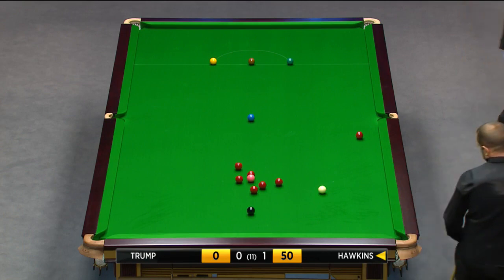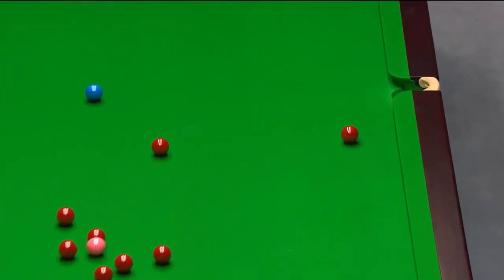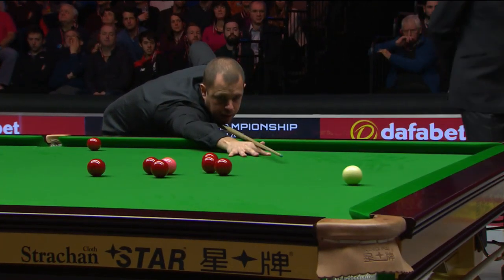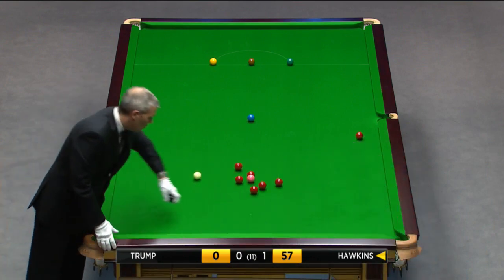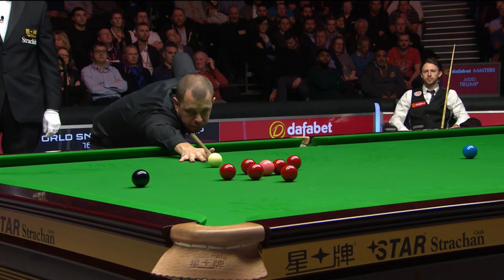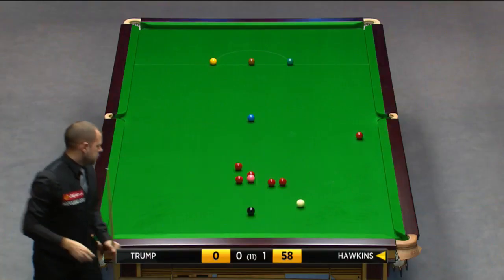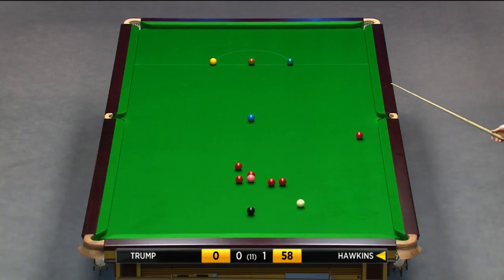Thank you. In the end, he made it look very easy, but very well judged. Well, is he going to take the second frame with one visit? 57. Keeps his head very, very still 58 on the shot, doesn't he, John? Does a lot of things right, Dennis, doesn't he? Just an all-round top-class player.